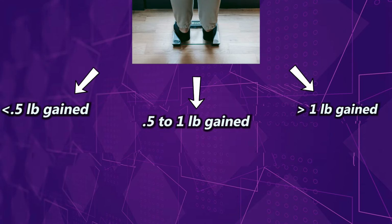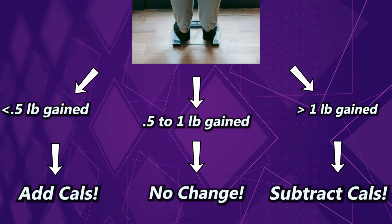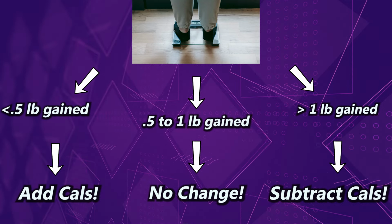Having weeks to compare to and know how much weight you've gained is a really easy way to modify your diet. If you see you didn't gain enough weight, you add more calories. If you see you gained too much and you feel like you're putting on a little bit too much fat at a time, then you take some calories off. This is the best way to get rid of that mentality that your metabolism is too fast.